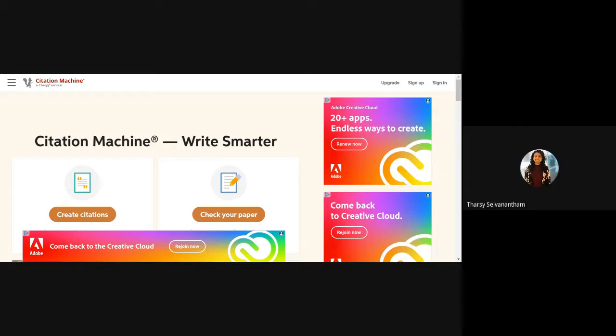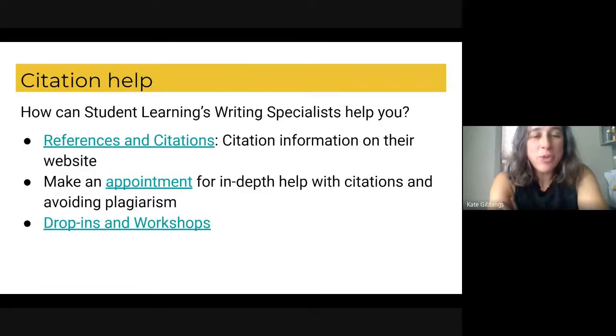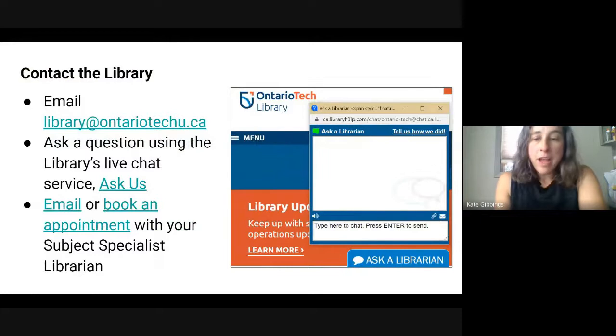Kate, sorry, do you mind sharing the slide? Yeah, there you go. Thank you very much. So Student Learning, if you want more help with citation, where you actually want someone to take a look at your reference list or walk you through it a bit more, you can make an appointment with them. They do workshops as well. And now I'm going to finish up. I'm right at the end of our time.